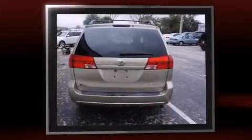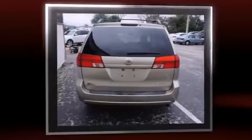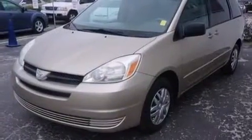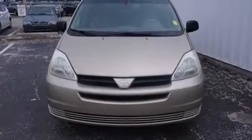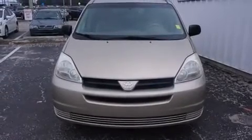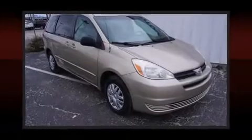Toyota infused the interior with top shelf amenities, such as delay off headlights, variably intermittent wipers, remote keyless entry, and power windows. Storage solutions are integrated throughout the interior, demonstrating thoughtful attention to detail.